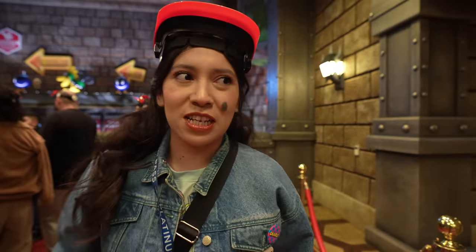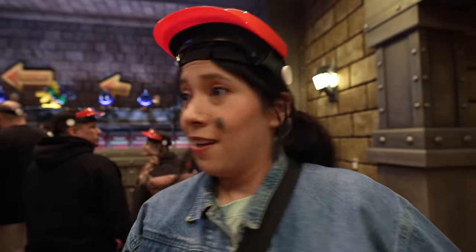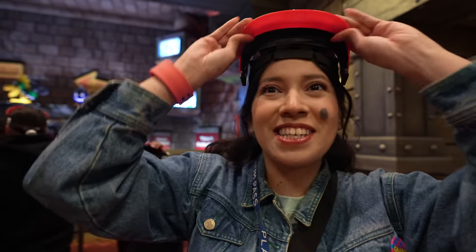And then in order for you to throw the turtle shells and everything, you just go like this. And there's a button on your thing, you just press the button and you just start shooting. So everyone's gonna be like this. And you use your head to aim.